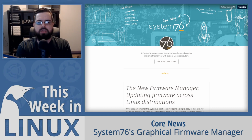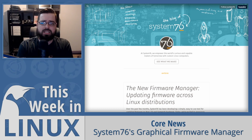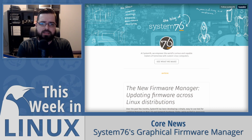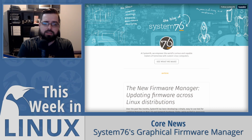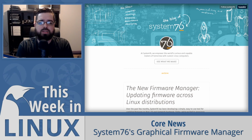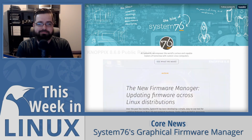There are also quite a few things that System76 has been doing recently, like now having AMD support for their Thelio desktops, as well as many other things. So if you'd like to learn more, I'll have a link to their blog posts about this, as well as the rest of their blog posts, in the show notes below.